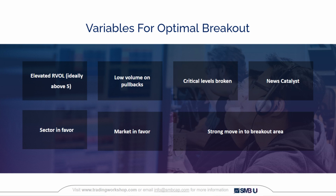Low volume on pullbacks kind of goes without saying. You don't want to see a whole lot of selling even on pullbacks. I wanted to see a strong move into the breakout area. News catalyst, that checks out. Critical levels broken, and it was breaking 90 in the pre-market. Also want to see market in favor and sector in favor.